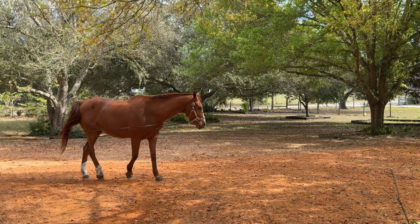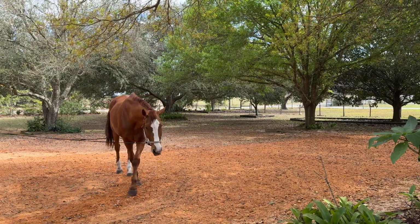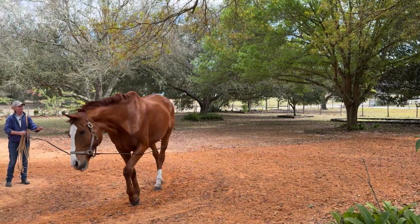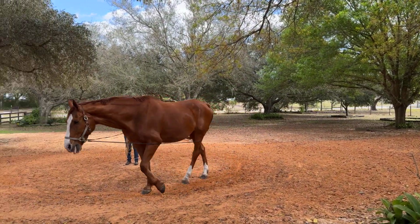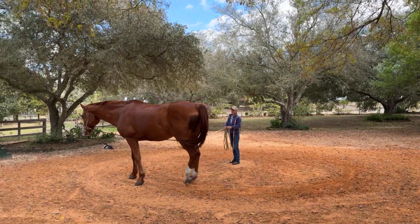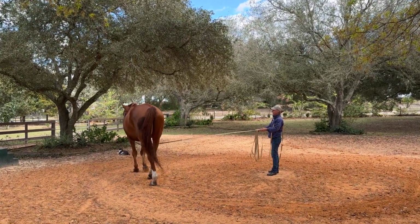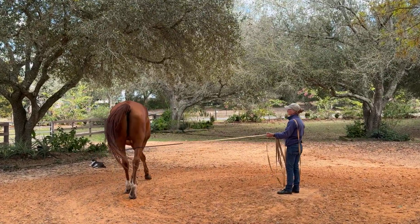So now that he has basically stabilized that, developed the core muscles to support it, you can see he stays on his circle with a pretty lengthened neck, right? And this is the end of 30 minutes to the right.